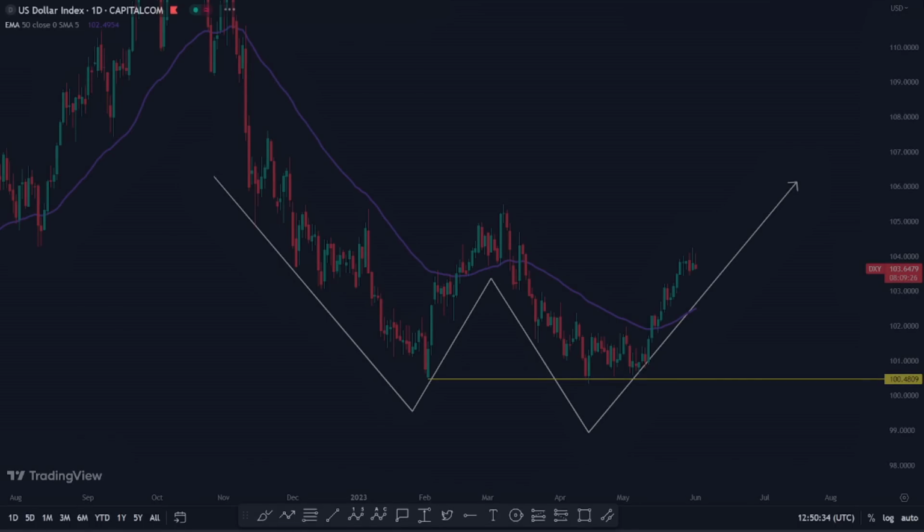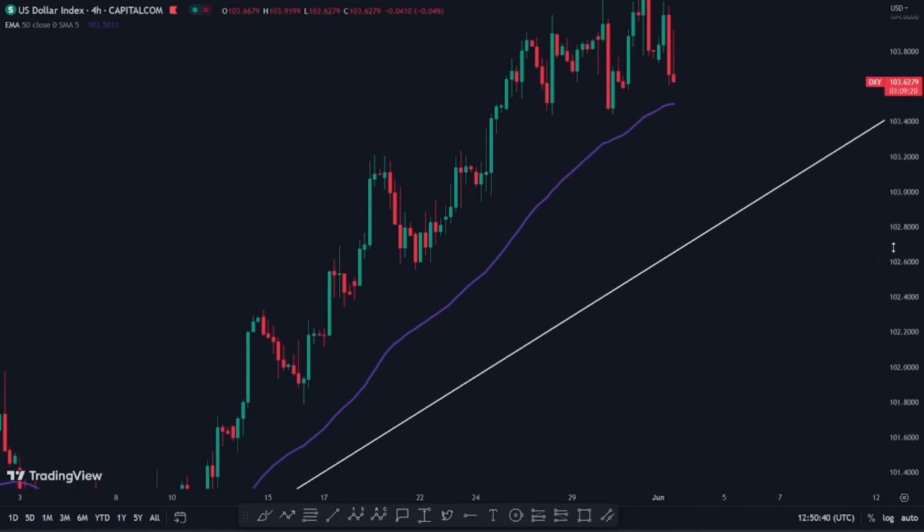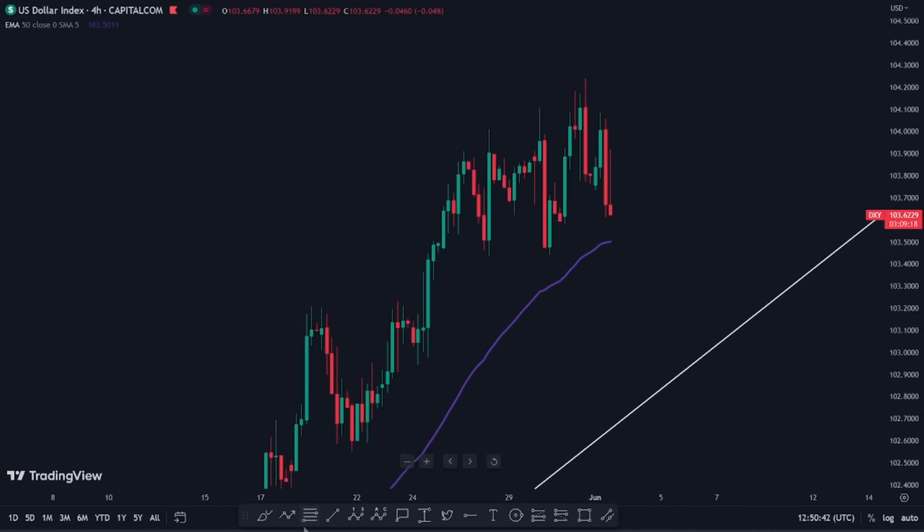And now if you go into the 4-hour time frame, you can see that it's dropping. Let me see. There, it just loaded. It's dropping, and it seems that it might be dropping towards the 50 MA. Okay, the 50 MA is right now at 103.50. Okay, so let me mark it for you guys. Is this one here? Okay, 103.50 or the 5.